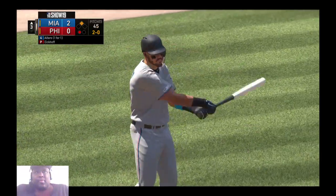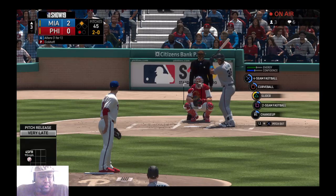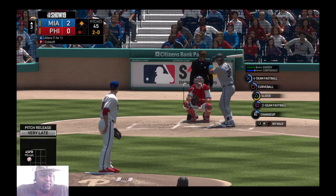2-0 now. Boy, this is one of those tricky spots for a pitcher, right? You have an open base, but you have a guy on deck that can do a lot of damage. Not a good spot to be in if you're a pitcher right now.